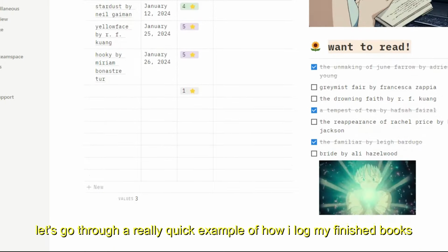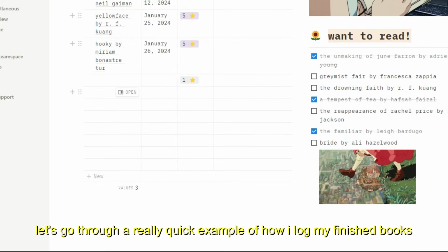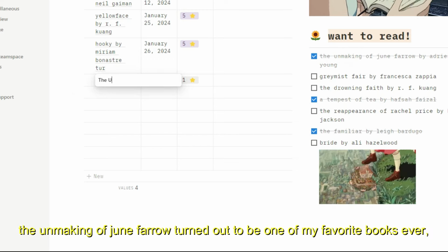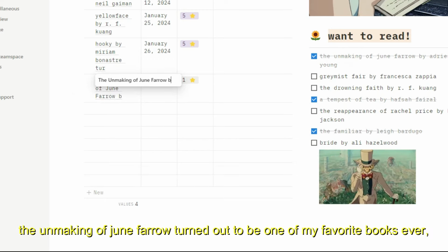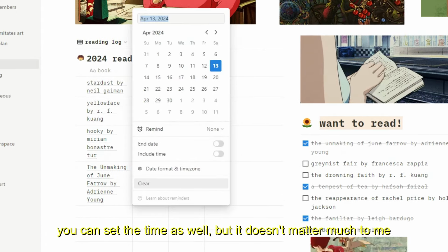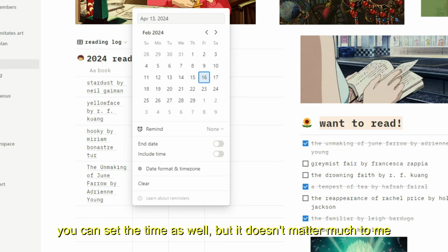Let's go through a really quick example of how I log my finished books. First, I type out the book title here. The Unmaking of June Farrow turned out to be one of my new favorite books ever, and I'm still thinking about it. Then I key in my finish date, and as you can see here, you can set the time as well, but it doesn't matter much to me, so I exclude it.